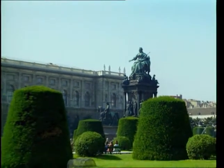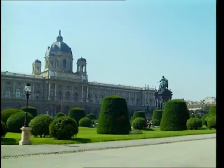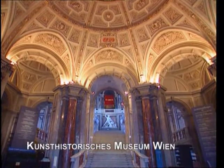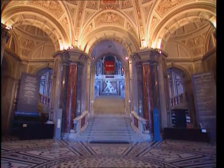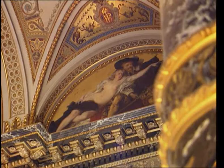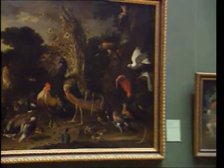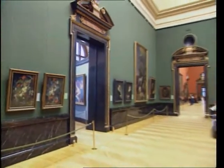Two museums can be found on a square in Vienna named in honor of Empress Maria Theresia. The Kunsthistorisches Museum was conceived by Karl Hasenauer and Gottfried von Semper. Construction took place in the late 19th century, and to this day, the magnificence of the opulent interior is unparalleled. The museum was originally built to house the invaluable art collections of the Habsburg dynasty.